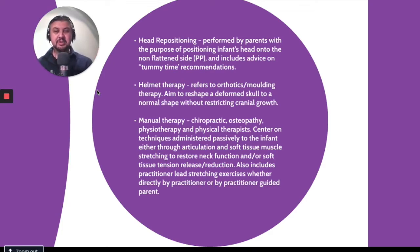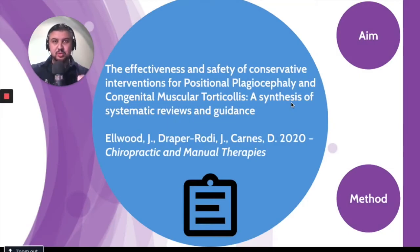And it also includes practitioner-led stretching exercises, whether directly by practitioner or by practitioner-guided parent. So the idea there, either you as the practitioner have been performing the stretches or you have been guiding the parent into how to do these stretches. Now, importantly as well, when we're dealing with breaking down a research paper like we are now, we need to look at the method.